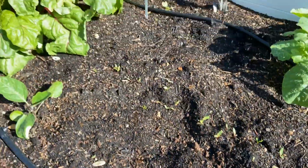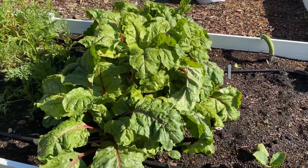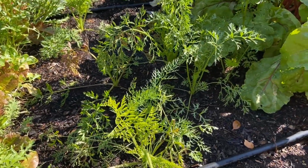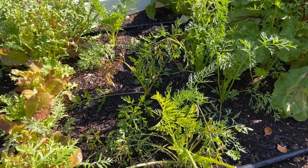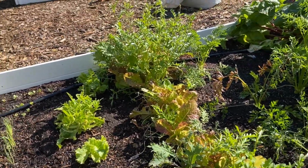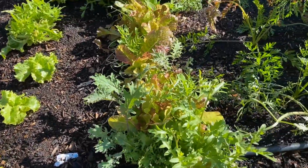Super exciting. Our beets, per usual, quite voluminous, popping. I think we'll probably pick a few more of those this week. Carrots as well, getting nice and tall. Still don't think the under part is quite as long as we'd want it to grow. The lettuce, they're just doing what they do. We picked some this week. It's already growing so much.